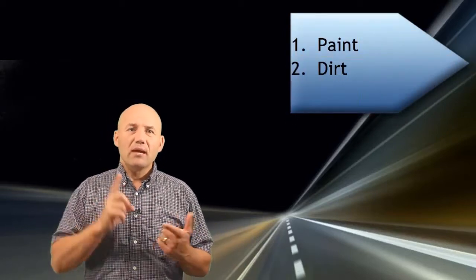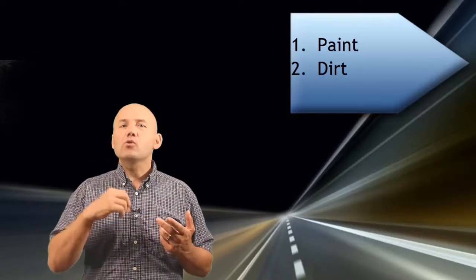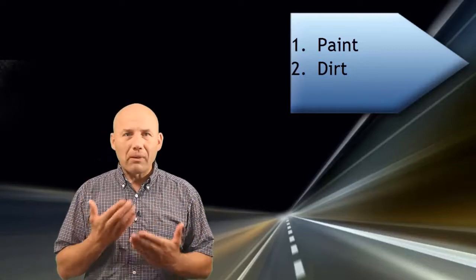Number two is dirt. No one likes a dirty house. Make sure yours is spotless, especially your kitchen and washrooms. Now, don't forget the inside of the cupboards, the drawers, and of course, your appliances. Keep it clean.